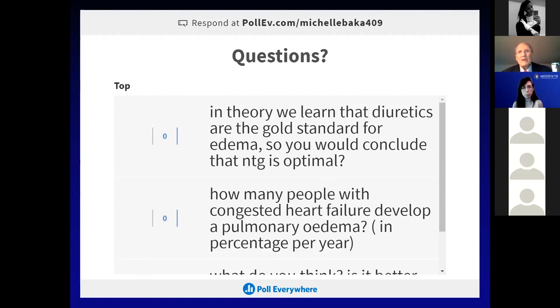In theory, we learn diuretics are the gold standard for edema. So you would conclude that nitroglycerin is optimal. Yes, I think for acute pulmonary edema, nitroglycerin is optimal. If a person comes in and they've been having increasing edema over a period of several weeks, then that's the patient that you need to give more diuretics to. But if a patient develops acute pulmonary edema, I think nitroglycerin is the way to go.